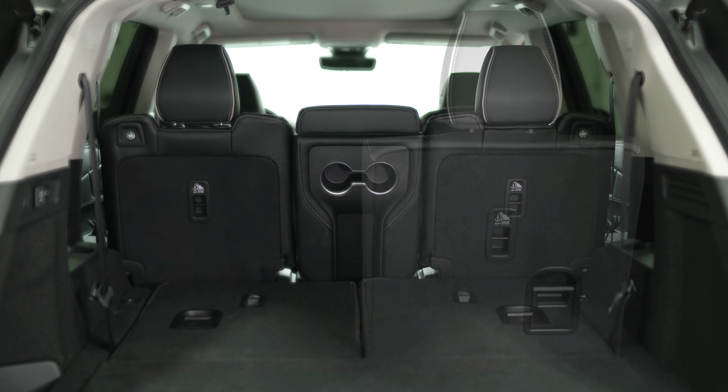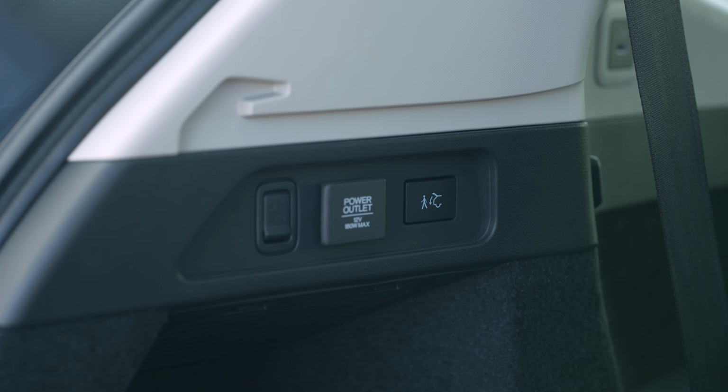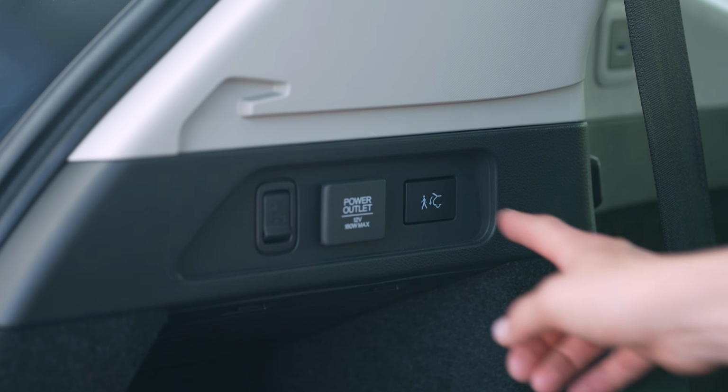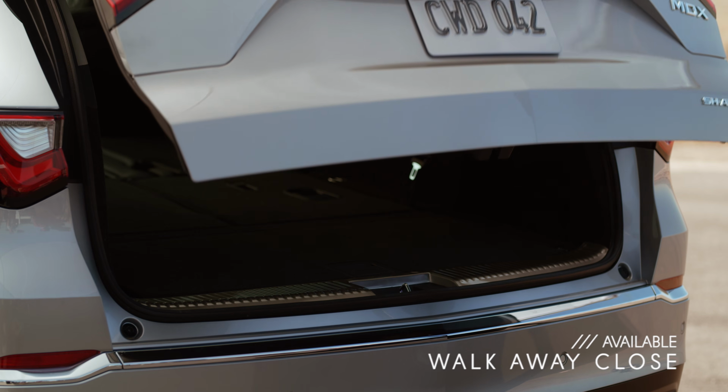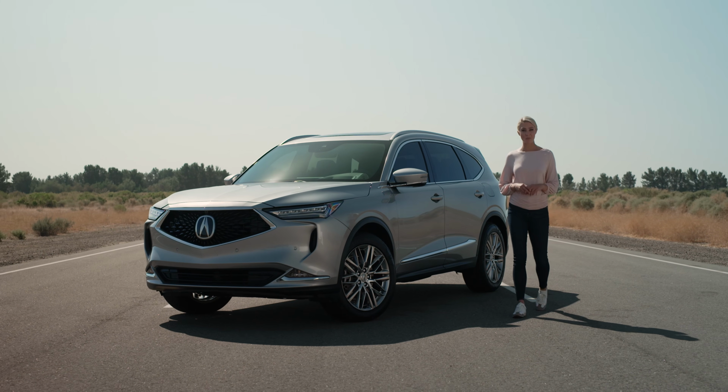Plus, both rows easily fold down to give you over 70 cubic feet of storage space. And when it's time to grab what you need and go, just press a button and walk away. The tailgate closes automatically. Think driving a 3-row SUV has to be boring?